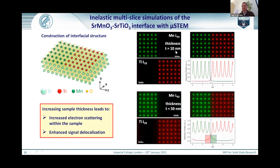And you see that for 10 nanometer, you hardly have intermixing. However, if you increase your sample thickness to 50 nanometer, you see that you get a diffuse halo around your atomic positions. This is not only for manganese but also for titanium. And if you have your composite image and you plot the concentration profiles, you see that you have a redistribution, or extension, of your manganese signal and your titanium signal, which is on the order of half a nanometer into the neighboring material.